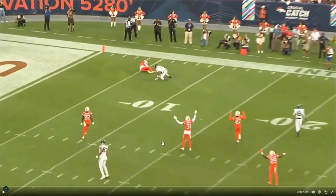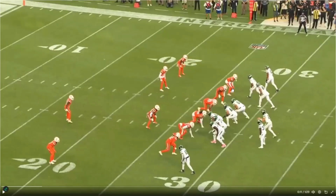All right, so let's go back. So you saw Surtain from this angle. I mean, it's kind of tough to see. He might be just even with Garrett, but it looks like he's slightly inside leverage. So then Garrett is going to work very hard to the outside. Now, it's a quick release from Garrett Wilson, right? He's got a lot of twitch. He's a twitchy wide receiver.